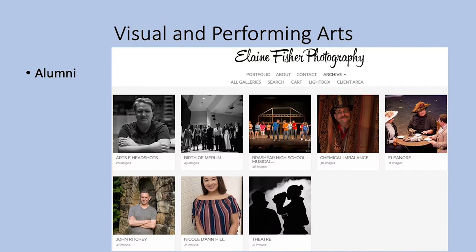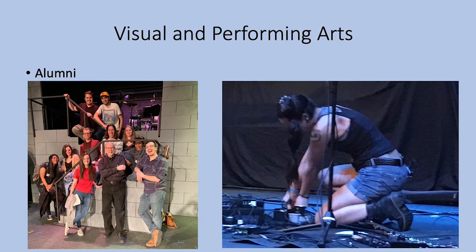The Visual and Performing Arts major can prepare you for a variety of jobs and careers. Some of our graduates work for museums, some in education and healthcare human resources, one has her own photography business, and a small group is currently living in Los Angeles pursuing careers in acting, directing, writing, and producing.